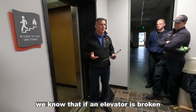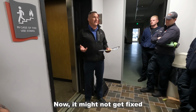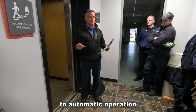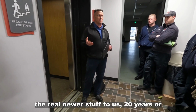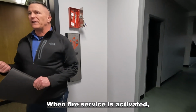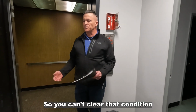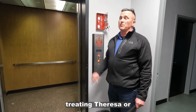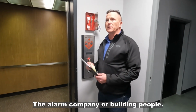But if an elevator's broken and it doesn't recall, it's going to keep trying to recall until it gets fixed. Now it might not get fixed until an elevator mechanic shows up and fixes it. And then it will have to recall before it can go back to automatic operation. Okay. On newer controls, and most of what I'll say is geared towards the really newer stuff, 20 years or newer, when fire service is activated, it has to memorize that. So if I reset the power, it will still be on fire service operation. So you can't clear that condition without keying it to reset or the initiating devices being reset because they're cleared. We won't do that. The alarm company or building people usually have to.